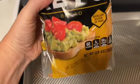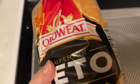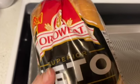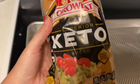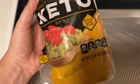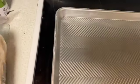Okay, just doing a little bit of prep for my stuffing. I'm talking a little bit quieter because it's still early and my kids are asleep. But I'm gonna give this Oroweat Superior Keto Bread a try. I haven't used it before. I've only ever used the Franz Keto Bread.